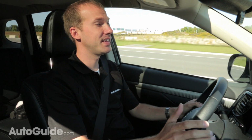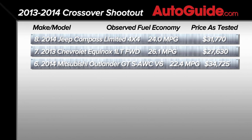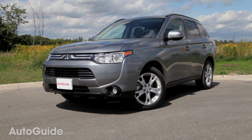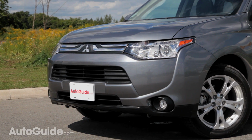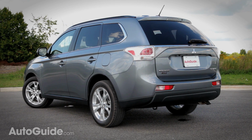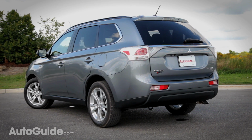Coming in 6th place at an as-tested price of $34,725 and achieving 22.4 miles per gallon is the Mitsubishi Outlander. One look at the Outlander and it's easy to write it off. The exterior doesn't look that good, and in fact, we were using words like hideous, offensive, and bizarre when describing its general shape. There's no way a vehicle with sheet metal as ugly as this could be any good, right?